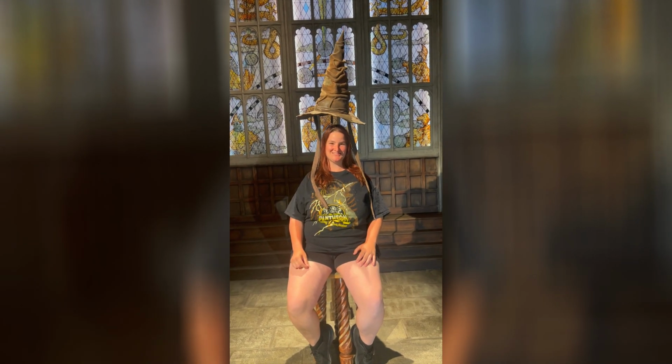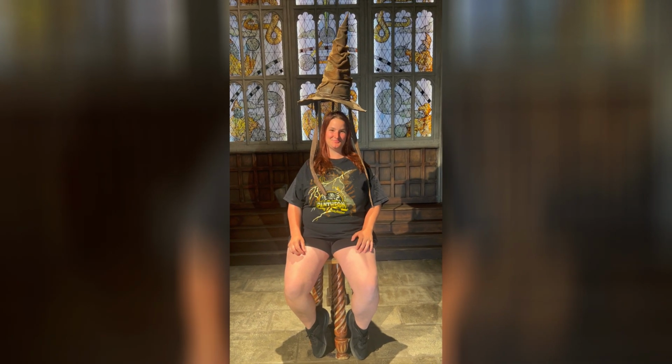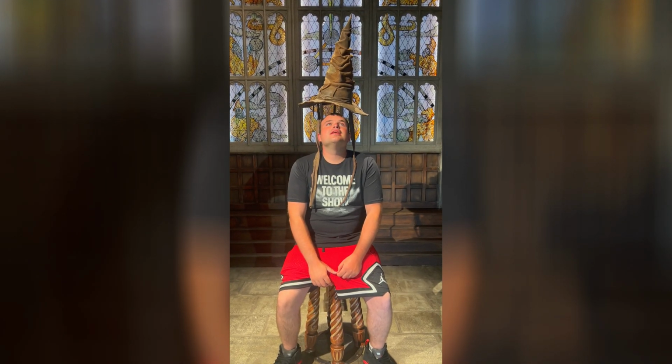Mighty sorting hats, where does that belong? Honorable to the core. A head like yours is a joy to see. Hufflepuff! Ambitious.